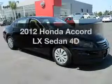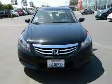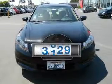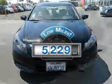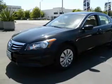Check out this 2012 Honda Accord. If you're looking for a first-rate auto, this one could be yours today. Low mileage is an important factor in your purchase, and this vehicle delivers a low odometer reading. With a reliable engine driven by an automatic transmission, premium wheels give a more luxurious look.